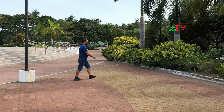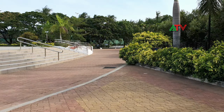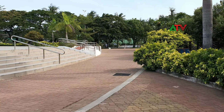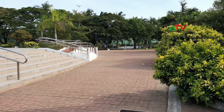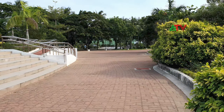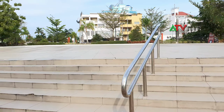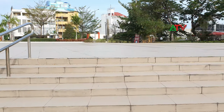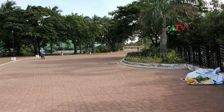footbridge that is being constructed right now. So I'm walking towards the area. This is just beside the skate park. So as you can see here, this is the stage, and then I'm walking further.